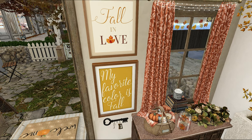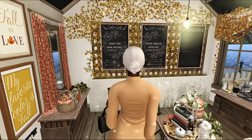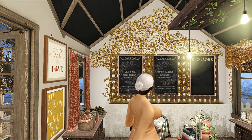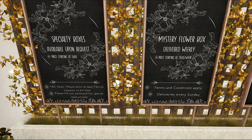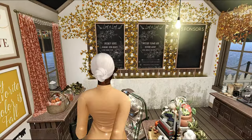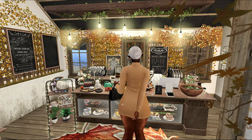Look at this, fall in love. My favorite color is fall. And so I went to a sandbox, created the platform, brought it in. And once I brought it in and landscaped it and all of that stuff, I realized that the landscaping platform that I created did not mix well.